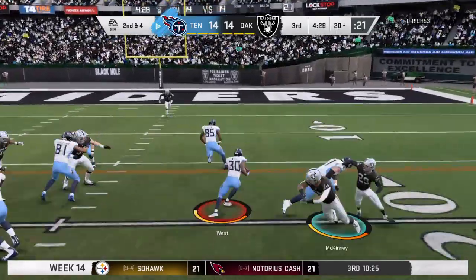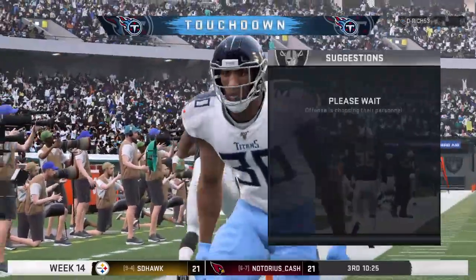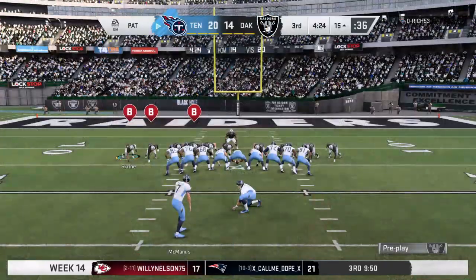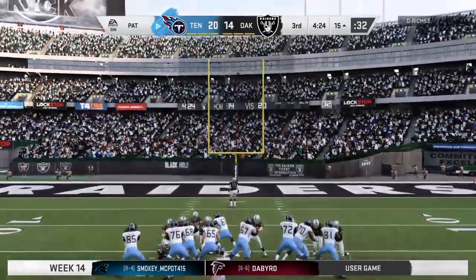They'll run it now. This is Charkandrick West. And he will score. Touchdown, Titans. Charkandrick West, his 9th touchdown of the season. And the Titans have taken the lead. And they're able to run it in.